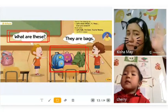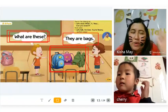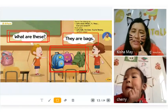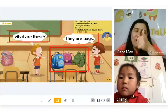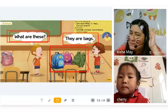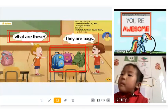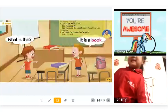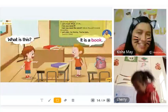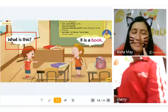What are these? They are bags. Bags. Yes, one more time. What are these? These are bags. Bags. Very good. These are bags. Yes, you are awesome. Very good, Cherry. Yay. Let's continue. What is this?